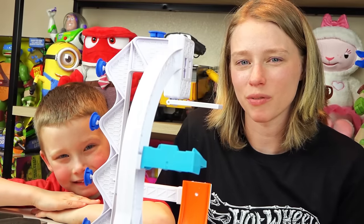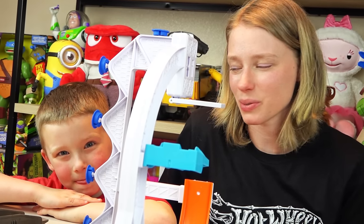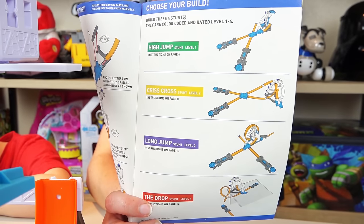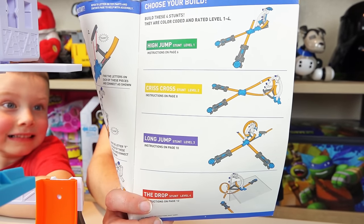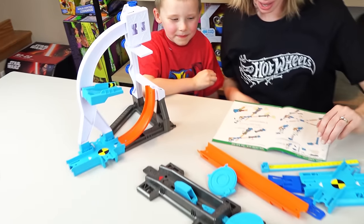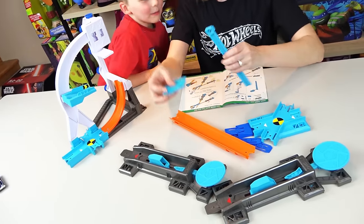I love how they've improved how things snap together. That was really easy. Wow, there's so many different things you can do. Let's start with number 1. Let's build the high jump. All right, let's do it. Yeah, this is gonna be cool.